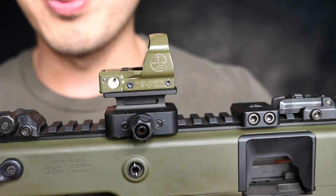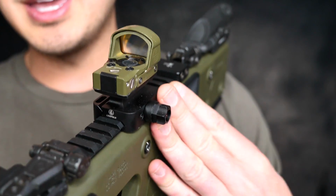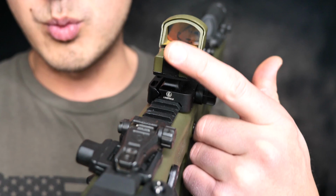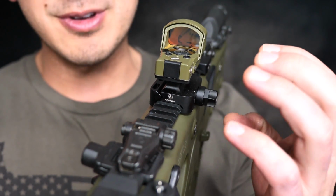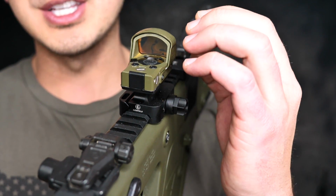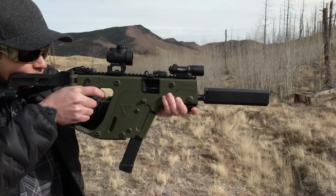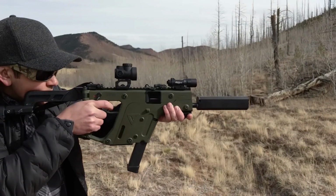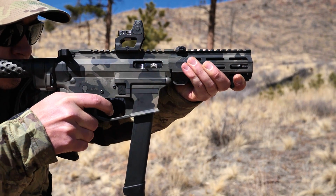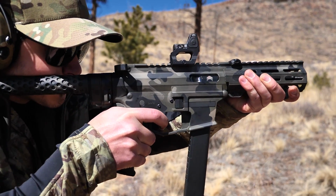Anyways, the Delta Point Pro made sense for this build because I wanted to keep it small. On this gun, I'll try not to flag myself here, I'll put it on my shoulder. The window on the Delta Point Pro is significantly larger than an RMR, but the whole package is significantly smaller than something like an MRO or the LCO. So it's in between, closer to an RMR, but between an RMR and something bigger like the LCO or an Aimpoint. It's a nice balance.